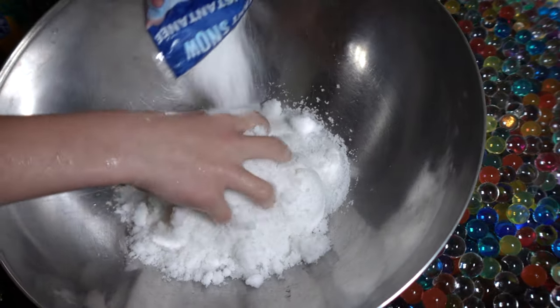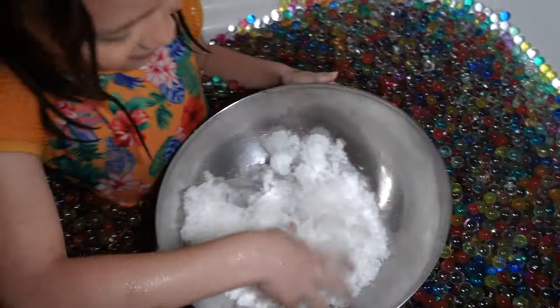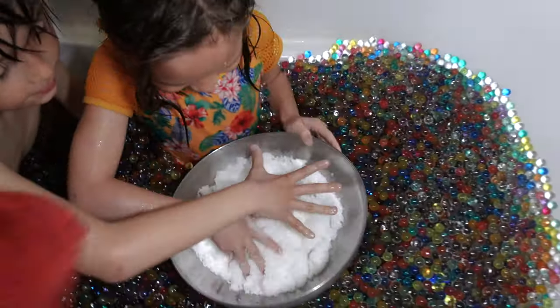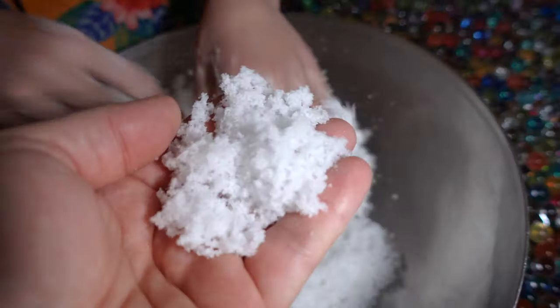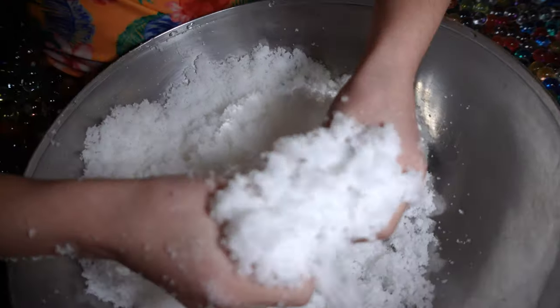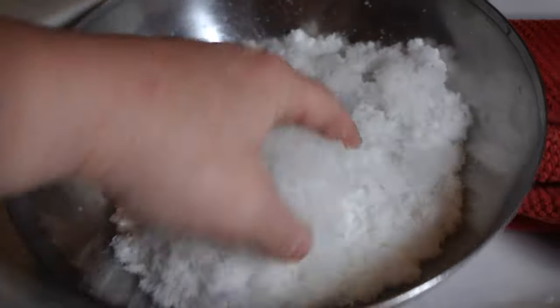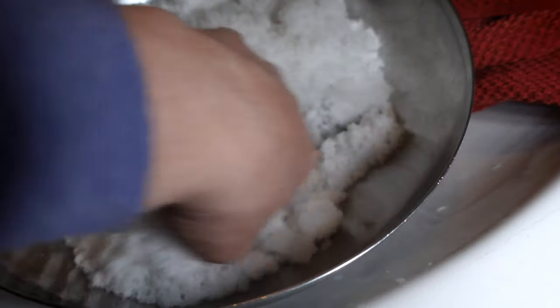It feels so much like snow. Oh, we put more water in it. Yes, put more water in it. Yep. It's very snowy. How cool is that? It feels like cake. It looks like the inside of a cake. I can have more. It's becoming like slushy. Oh, now it's becoming like a jelly.